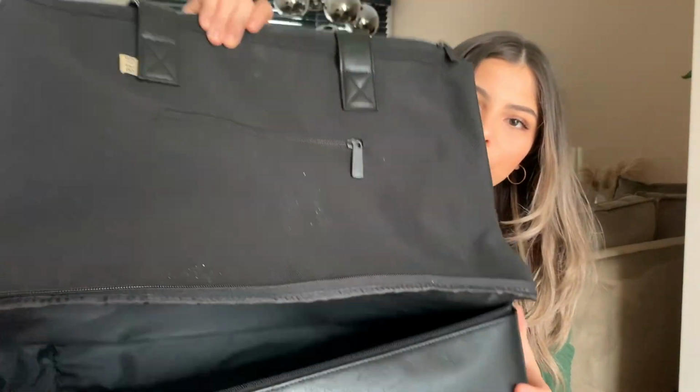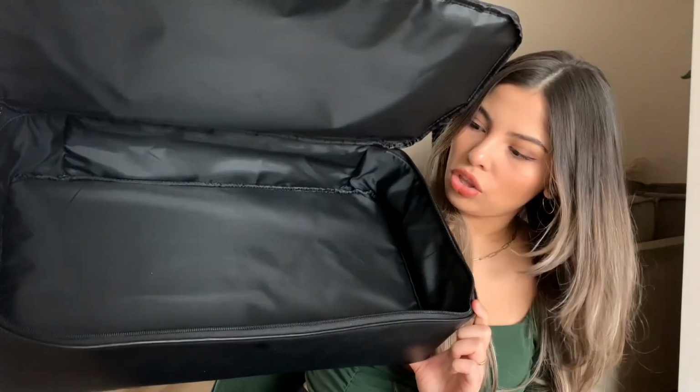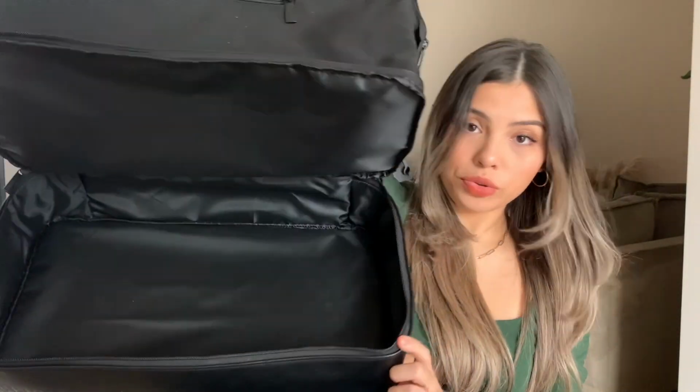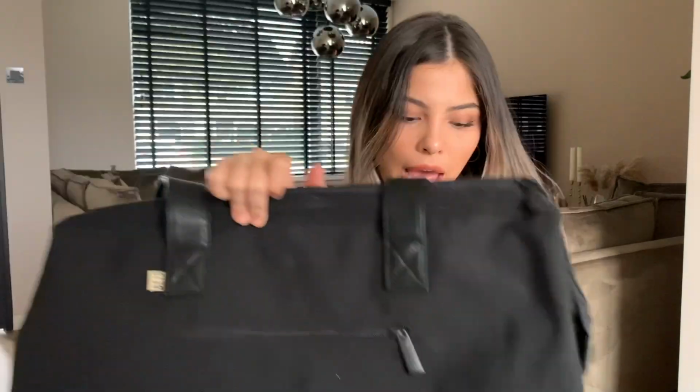So when you unzip it, it opens up like this, and look how many things you can fit in here. Usually people would fit in their shoes, their cosmetic bags, but if you have only flat shoes or sandals, you can fit more of your clothes here. I would say it's really handy.